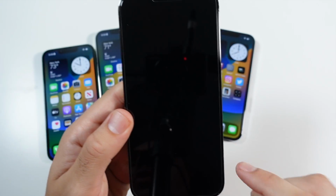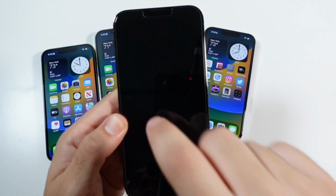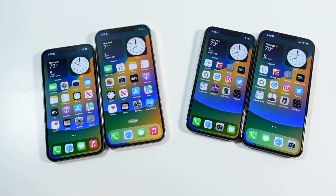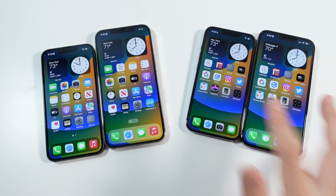And we're going to see a feature. It's already in the code for iOS 16, but we don't have it yet on any iPhone, and that is always on display. So there's going to be a display that shows a little clock and stuff like that finally on the iPhone. They already should be able to do it. They have OLED displays already, but not available.